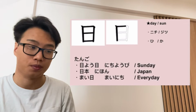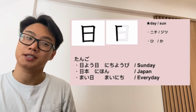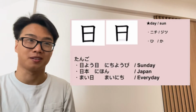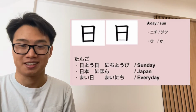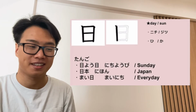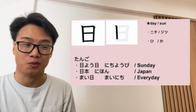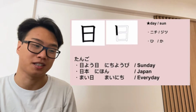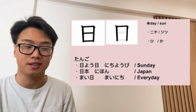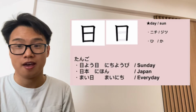And we already have learned this, but 日本, right? Japan, Nihon. Sun and source. In this case, it doesn't mean book, right? Book of the sun. And how does it mean Japan, right? Source of the sun, because the sun rises from the east. That's why I think they chose this combination to mean Japan. I don't know. And the third one is 毎日, every day.